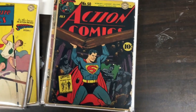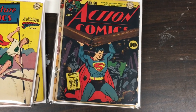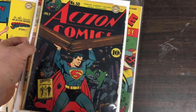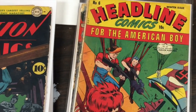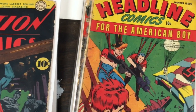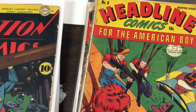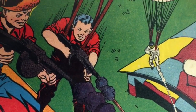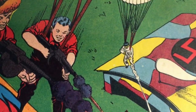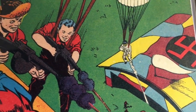Now here's a classic Superman cover from Action Comics number 50. That's some cool stuff. It's got a bad spine roll, but even still. Headline Comics number 6 with the Young Rangers. Oh no, the Junior Rangers. And this is fairly early Junior Rangers because they would get a Filipino member. You can see they are parachuting into the, or actually maybe that's the Filipino member right there. They are parachuting into a Nazi airbase. That's some weird camouflage, yellow and blue on that hangar, but yeah, I don't know.